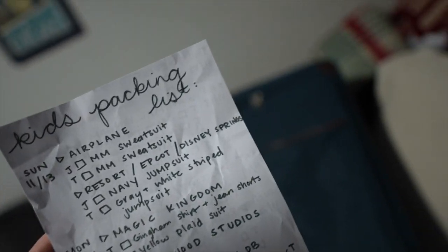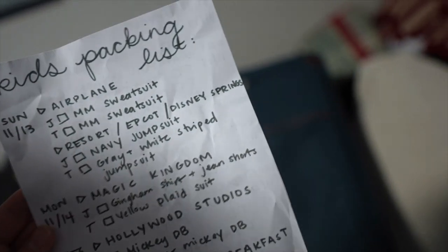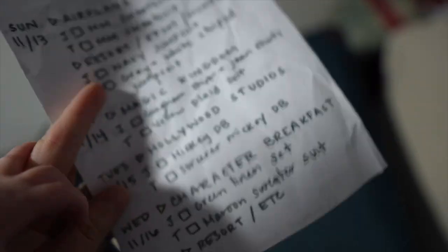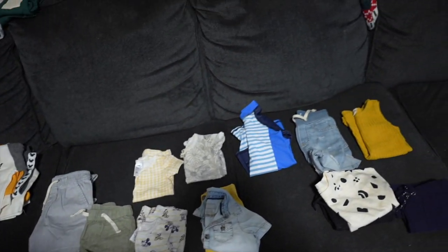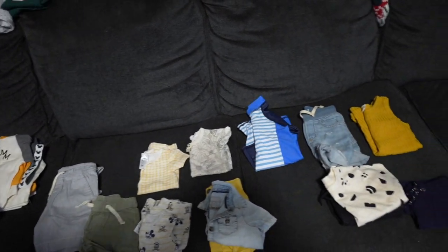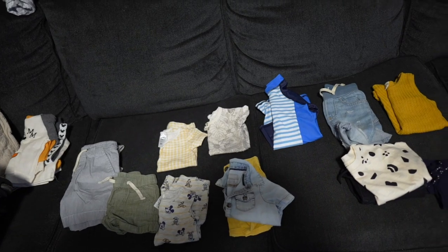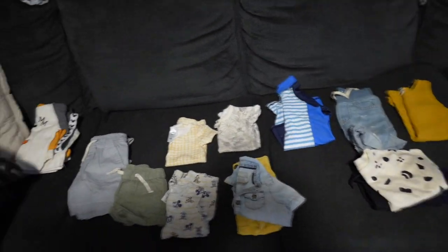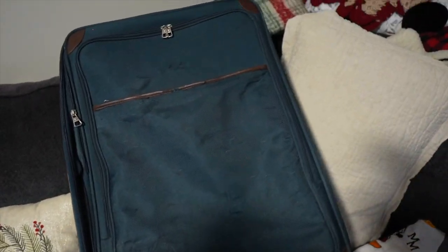So, you might see a little baby hand pop in and out. But I am a list person, so I needed to visualize what outfits were being worn what day. So this is how I started. And then I'm just starting to lay out things, make sure everything is clean and whatnot. This will not fly with a toddler running around on my couch, so I'm gonna transport it.